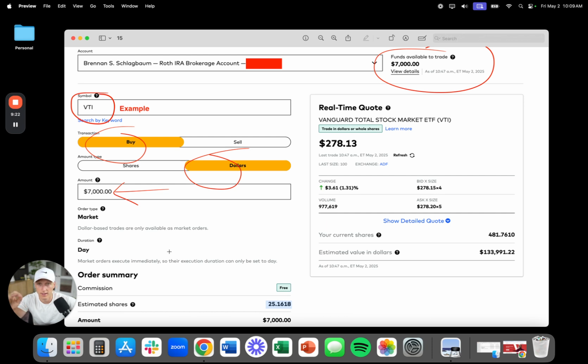And I made sure I got the exact dollar amount so that when I went back to my account, I would check the funds available to trade and it would be $0. Make sure you get that on the money to the penny. That's important. But again, pretty simple to do. It's pretty hard to mess up.